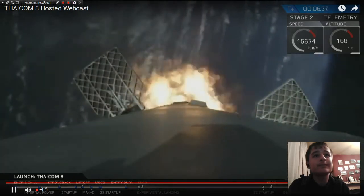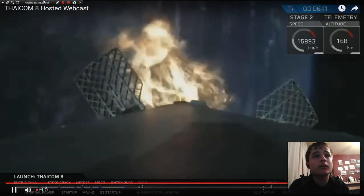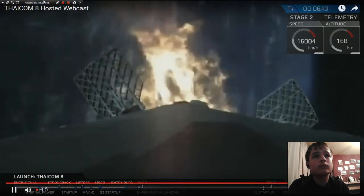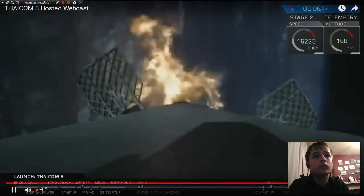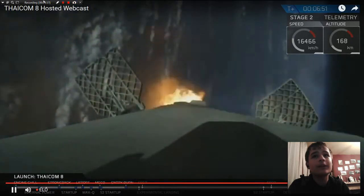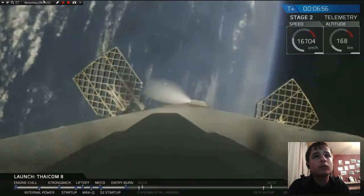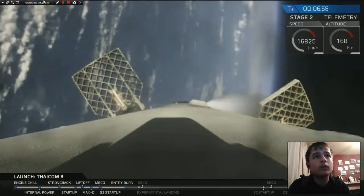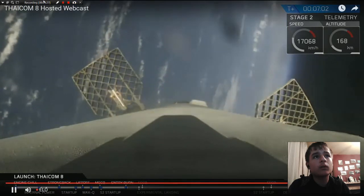This entry burn will last for about 20 seconds. We're going to be guiding it through the entire way back to, of course, the drone ship, Of Course I Still Love You. It should shut off in about 10 seconds or so. Everything here is looking good. Nominal temperatures. Can you actually see the grid fins? Oh, cutoff. Stage one entry burn is shut down. And now we will be keeping that vehicle aligned as we head back to the drone ship, leading up to a landing burn.